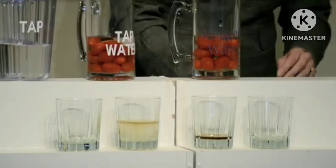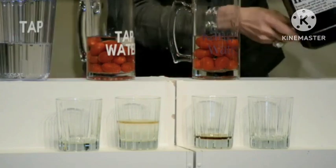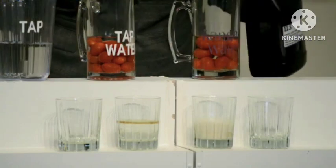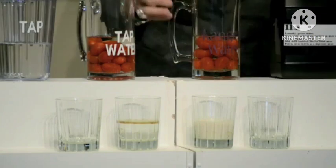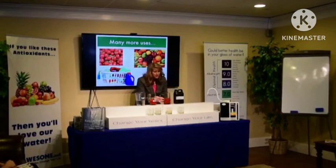But if you have 11.5 water, then this is what happens. You don't need to buy milk anymore, right? It just makes milk right there. You're done with milk. What did that just do to the oil? It just emulsifies it.